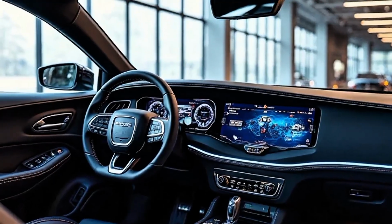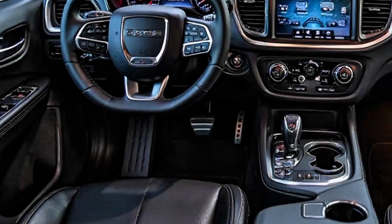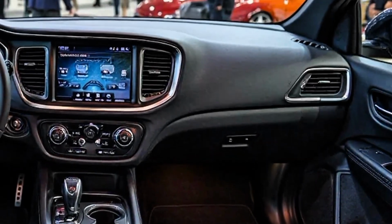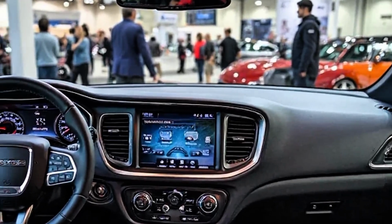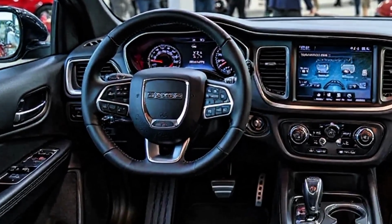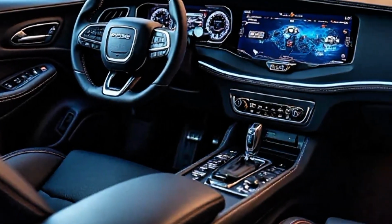Now step inside, and the story only gets more intense. The 2026 Charger Hellcat HEMI's interior is a masterclass in blending luxury and intimidation. Dodge didn't just upgrade materials, they redefined the cabin. You're greeted by Alcantara and Napa leather wrapping every surface, contrasted with red stitching and carbon fiber inserts that remind you this isn't just about comfort, it's about control.